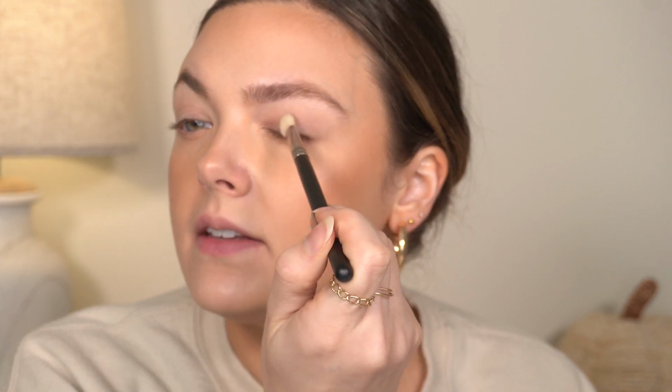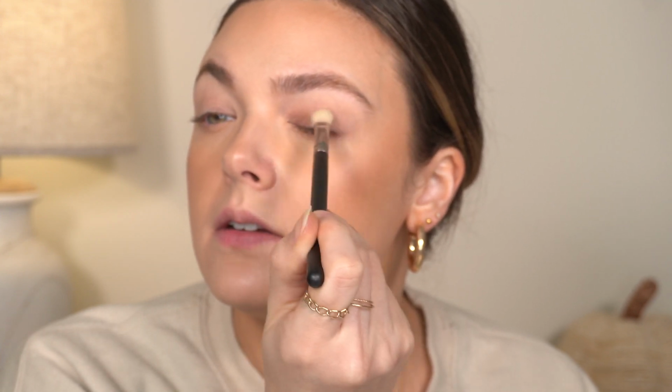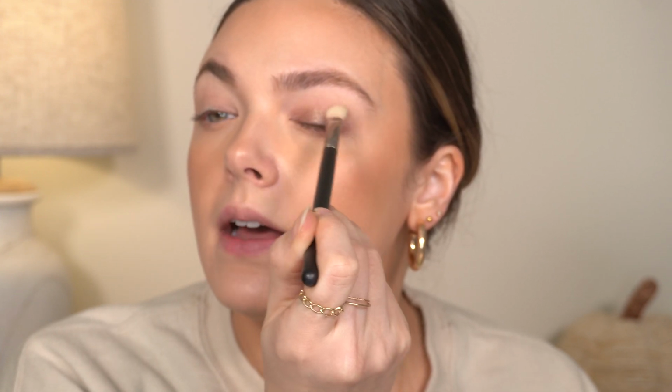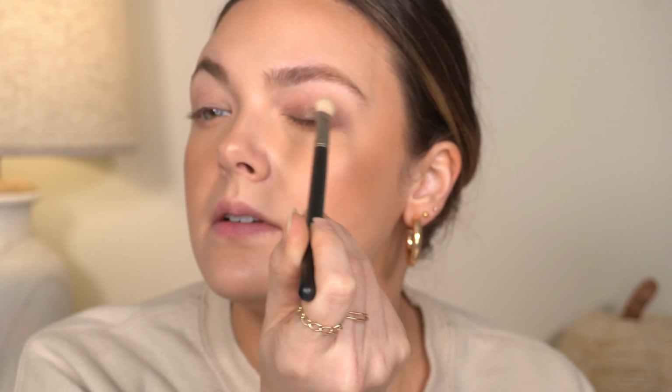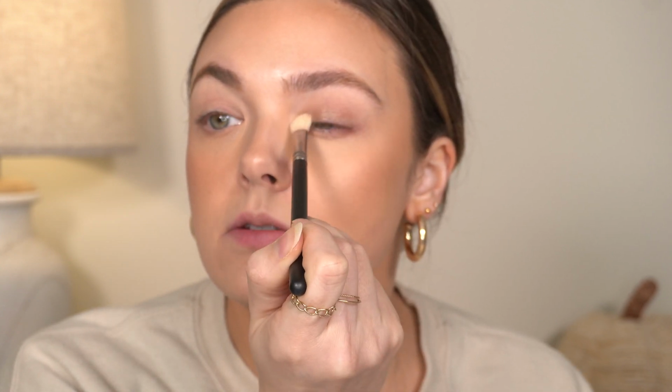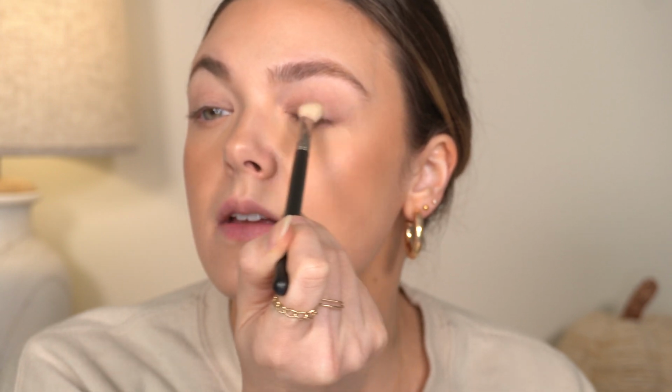And for this, I'm just going to lightly put this on my eyelid and just blend it up slightly, but I don't want it to be super, super dark. So I'm not applying a lot, I'm just applying a little bit as a base, and you can see it's so pretty.